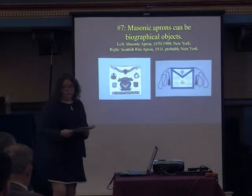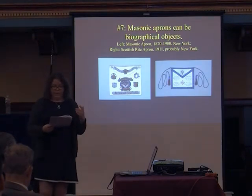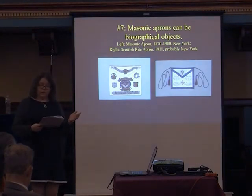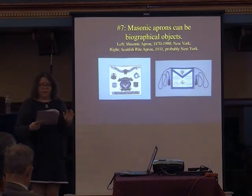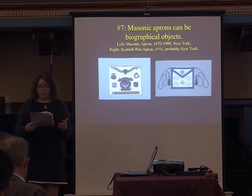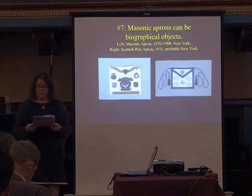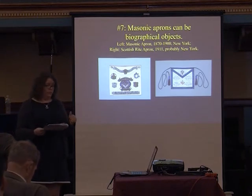So, number 7, Masonic aprons can be biographical objects. Each of these aprons celebrates the Masonic career of its owner. Biographical objects is a term that's been used by anthropologists to identify personally meaningful objects that take on a life of their own. In addition to the story that they tell about their owners, these aprons gain sentimental value as they were kept by the original owners' families and passed down through the generations.